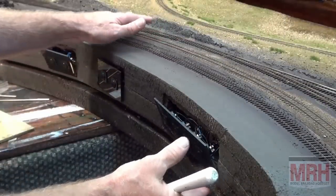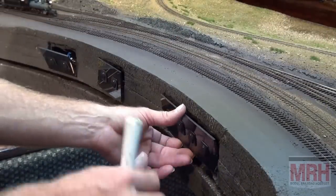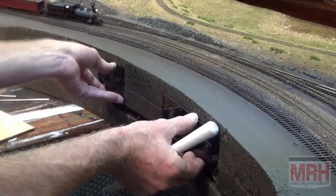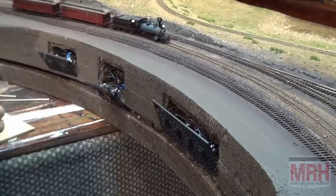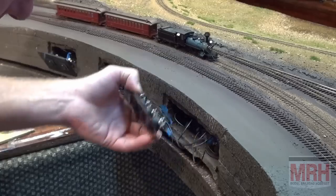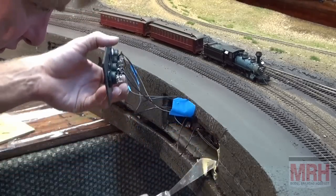Okay, I've got all the tracks cleaned off. I've tested all the switches, and I've tested all of the brakes and the blocks in the track with the locomotive, just to make sure everything's working perfect. So now I'm going to start to glue these in. I'm using liquid nail here, and I'm going to put it around this ledge of the panel.